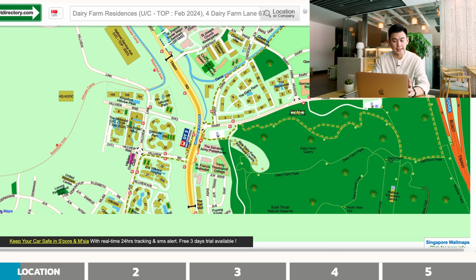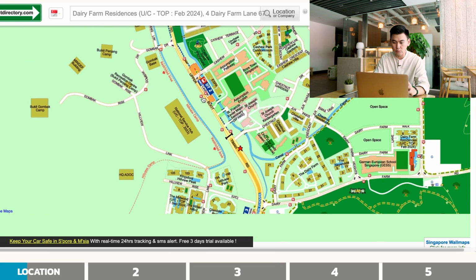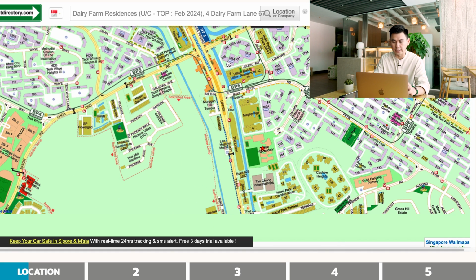In terms of shopping and dining, the nearest ones currently built are Hillv2 and also Rail Mall here. A little bit further than the MRT station, it's about a 20 minute walk away, so not the most convenient of places. If you really want an actual nice big mall, you will have to take about 2 MRT stations away down to Bukit Panjang area, where you can see Hillion Mall is right here.